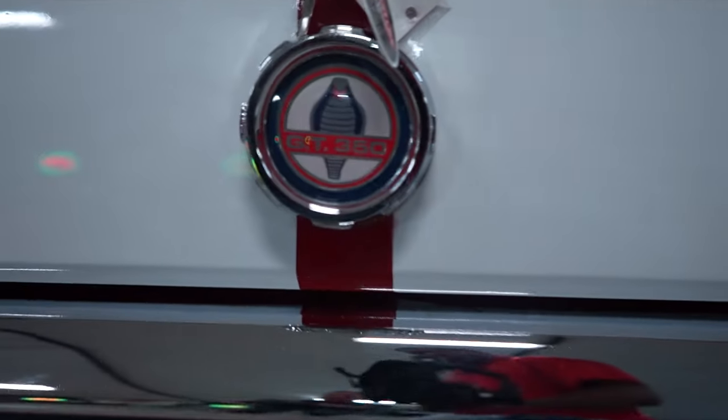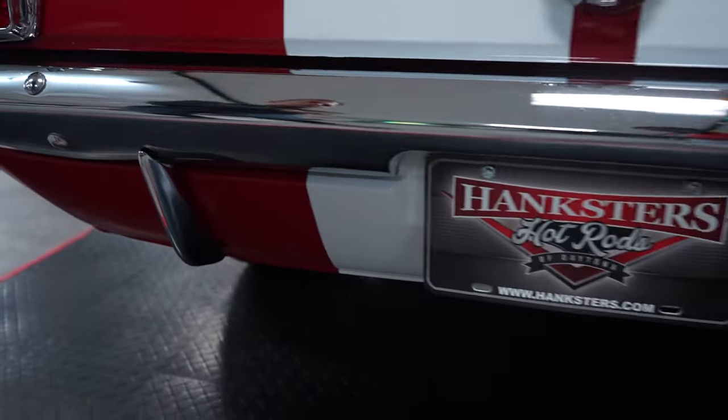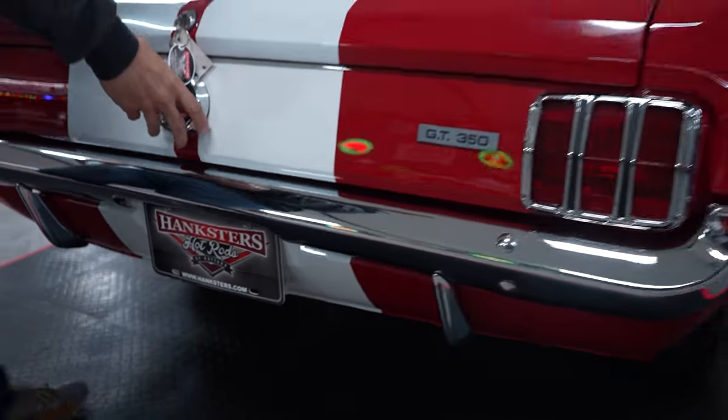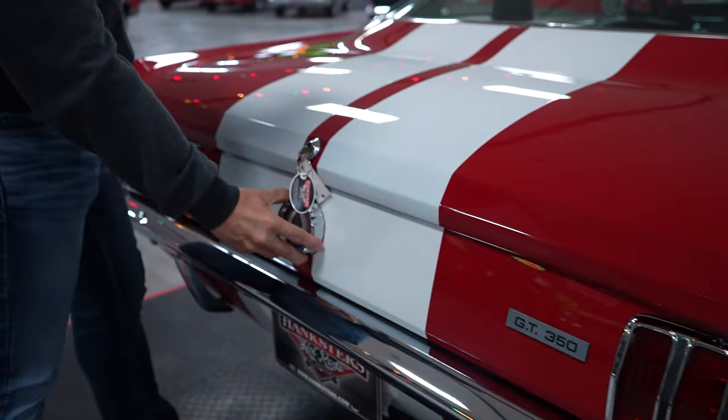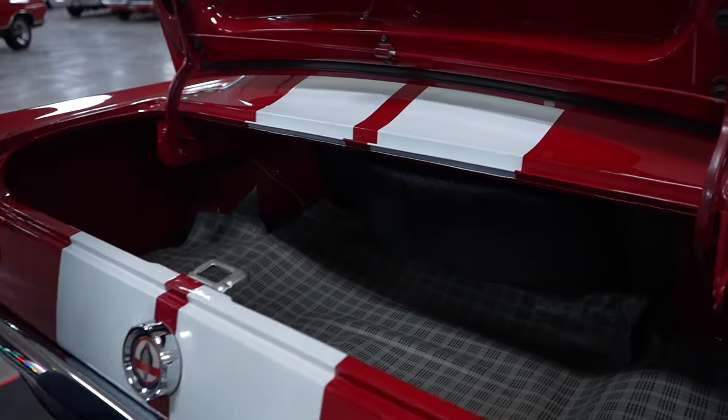Those three stacked reflectors there inside that chrome bezel. The bezels are real nice. The red portion's real nice. GT350 gas cap there. Trunk, pretty simplistic.